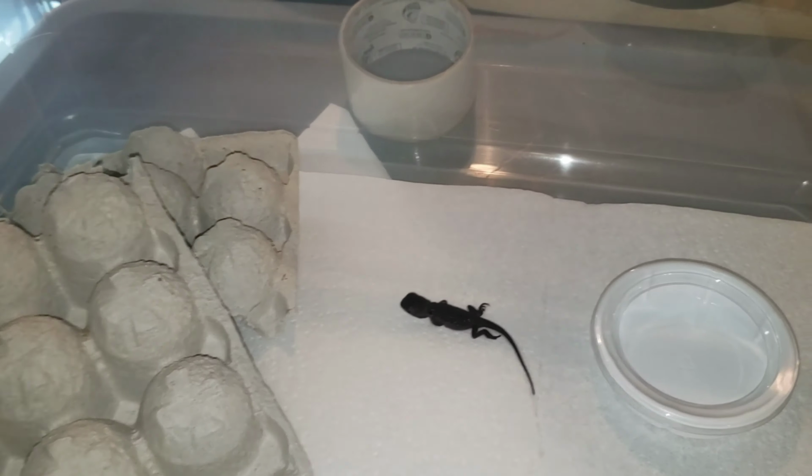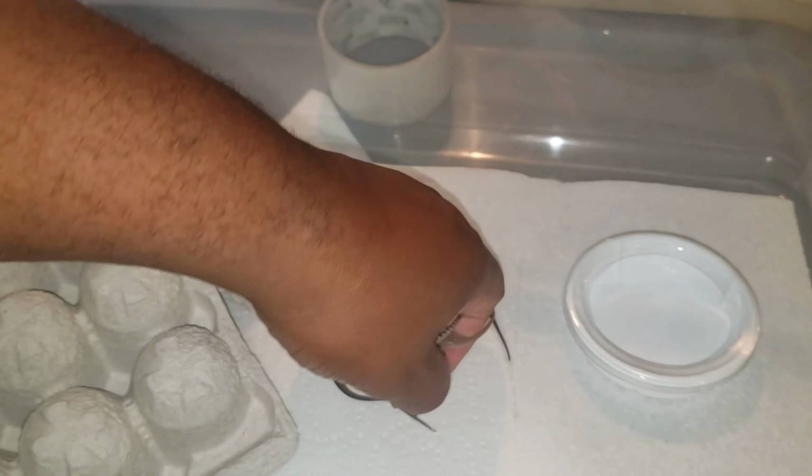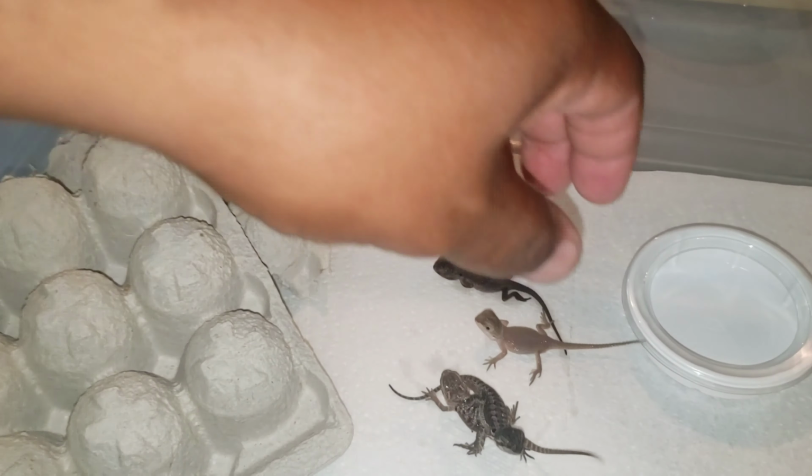But I'll just put them in here. Also gonna show you guys one of my reds that I purchased. The smallest one is growing nicely. Just came out of full body shed and it's covered up nicely. So I'm gonna show you guys that.